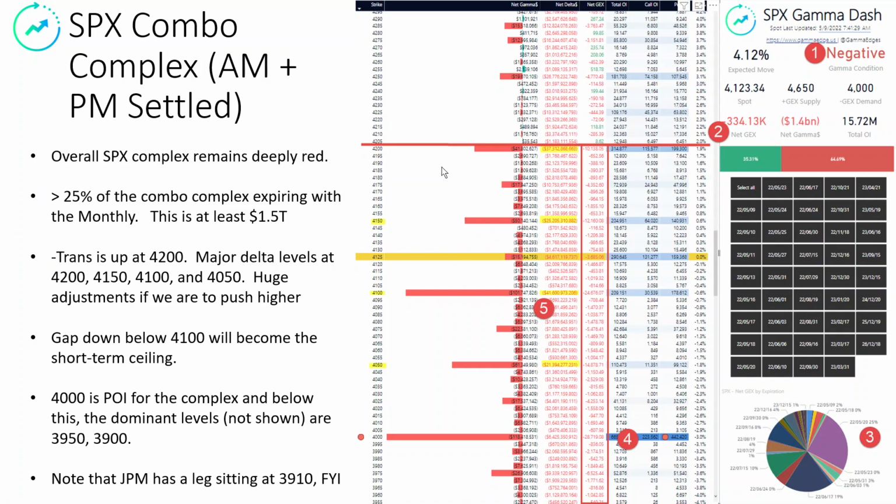The other thing I want to draw your eye to are these areas in yellow that I highlighted. These are the net delta dollars of adjustments as we go through each of these ranges. These are very large numbers, folks, and pay attention to these. It's going to be very, very difficult to get over some of these numbers or get through these numbers.